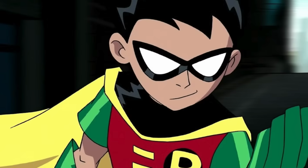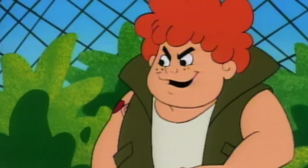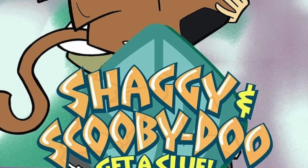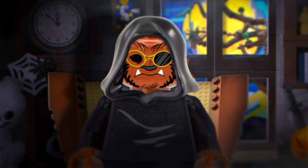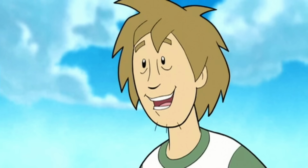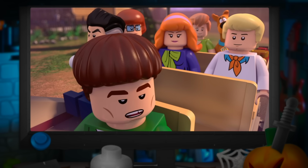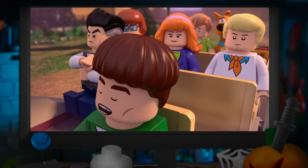Junior is played by Scott Menville, best known as the voice of Robin in the Teen Titans cartoons, but he also played Red Herring in A Pup Named Scooby-Doo, and even voiced Shaggy in Shaggy and Scooby-Doo Get a Clue before Matthew Lillard took over in every Scooby-Doo show after. It's gotta be awkward going from a leading role in Scooby-Doo to playing a random page in a Lego Scooby-Doo movie. Everyone is entitled to their opinion. Personally, I think they're all great.